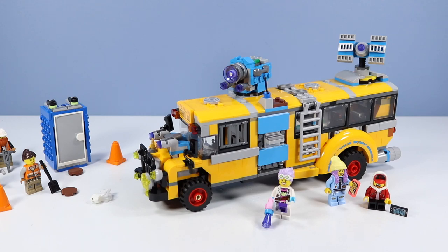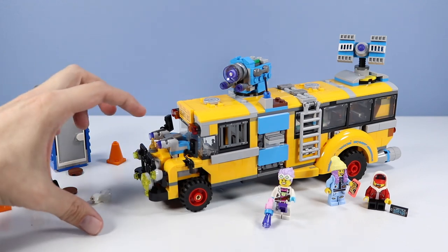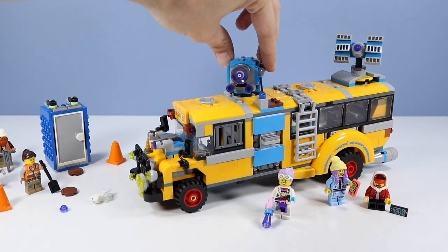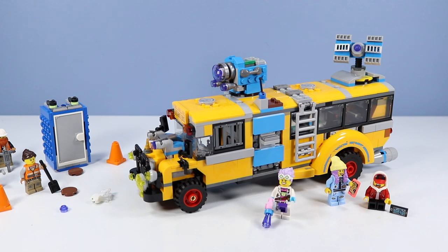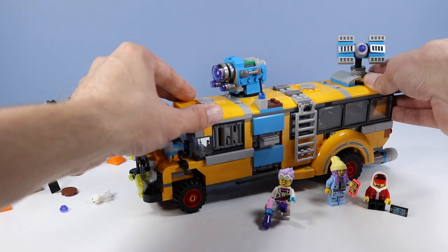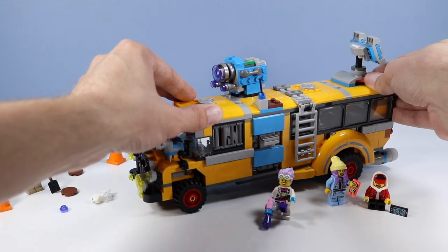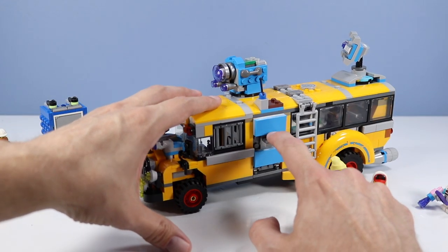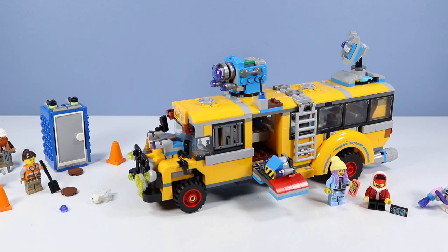The bus build is truly fantastic, one of the first sets I had to go to, although that train is also amazing. We have stud shooters up front. Whew, I actually saw where that one landed this time. We have a pretend rotating cannon up top. We have a scanning radar up here with a color dial below it. We have an opening door on this side with more scientific gear.